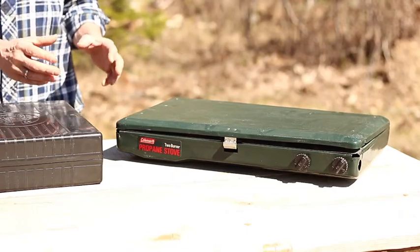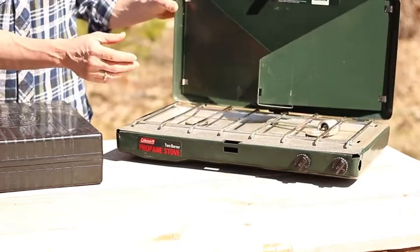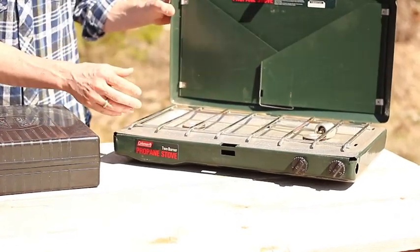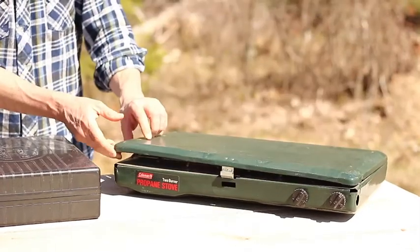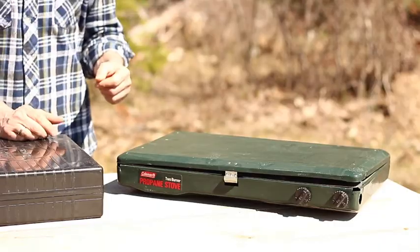Another option, as far as portable gas-based stoves go, would be something like one of these Coleman's, or there's other companies that make similar models. They're really neat, they work great. You can get them with multiple burners, and they'll use either a small little 1-pound propane canister, or you can hook them up to a big 500-gallon propane tank.